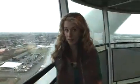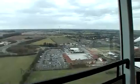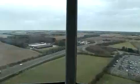Well, depending on what figures you actually look at, wind energy could provide up to 20% of the UK's energy needs. And one of the unexpected benefits of wind energy, which we've just found out about, is that the view is pretty spectacular.